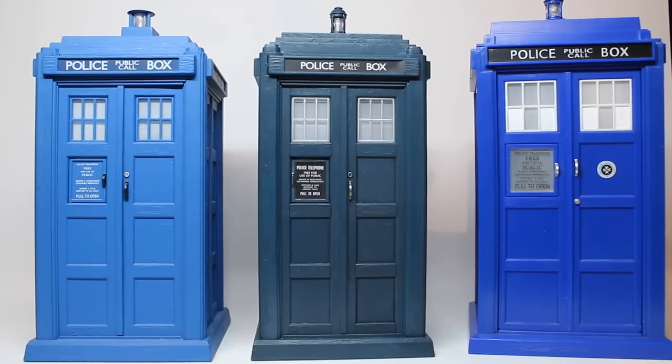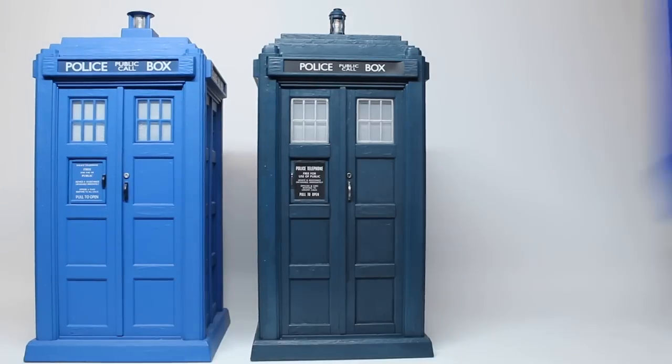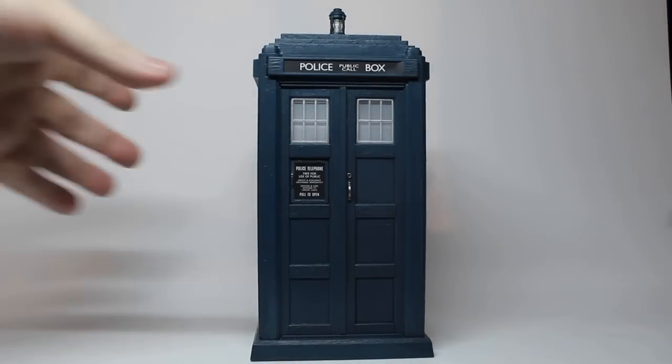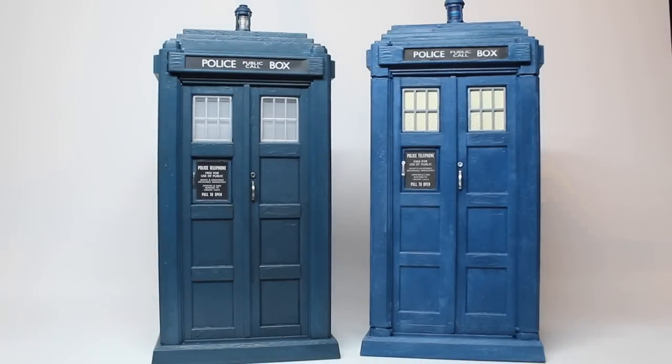Now the other comparison I do just want to do, obviously I did a custom 13th Doctor TARDIS using a classic box, so I want to do a comparison between the two. Now I have actually updated my one since I did my video on it, so some of you will notice some differences.